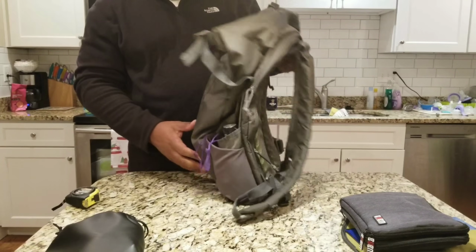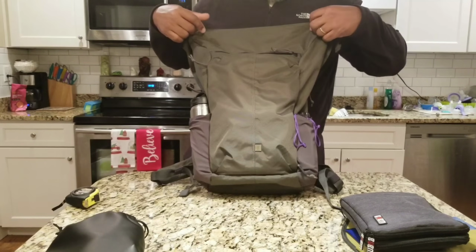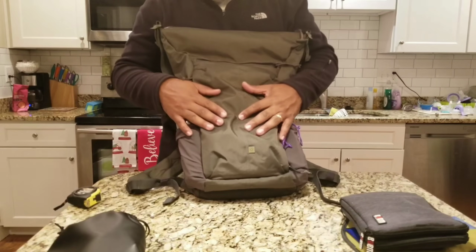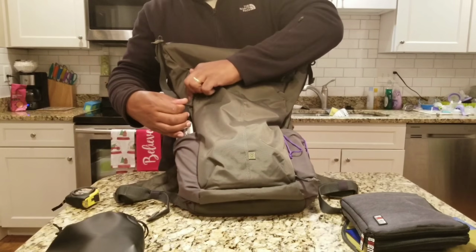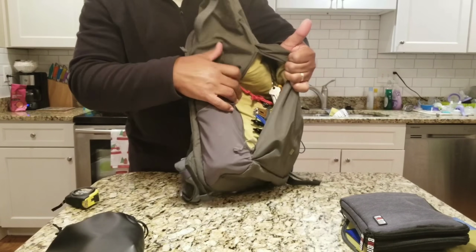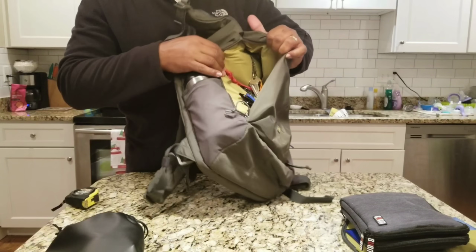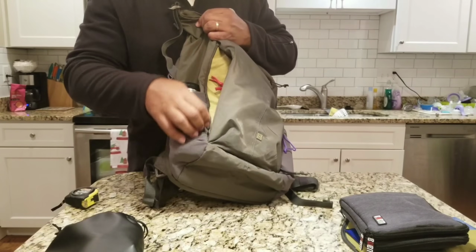So overall, this is a great backpack. There's a couple of things I would have changed. I would have probably changed this front pocket and made it a little deeper. The organizational panel is excellent. I didn't think I would like the horizontal organizational panel, but after using it for a couple of days, it's pretty good. It's holding my stuff in there. I can find things when I'm looking for them. I got no complaints on that.